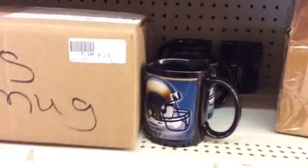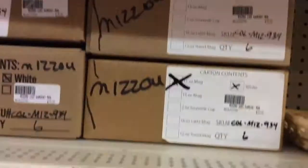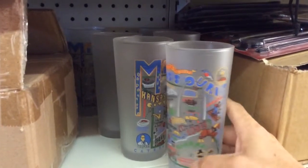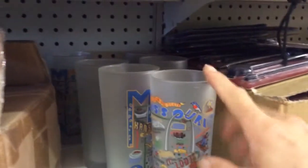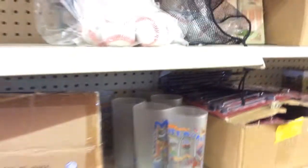I got some more mugs here that are Rams themed. These are $15, and I also have them in the Mizzou theme. Got these really cool tumblers over here. These are Route 66 themed, very St. Louis, of course. Got an arch on them. These run $17. This is an example of something I don't have a case of, so you can't buy a full case.